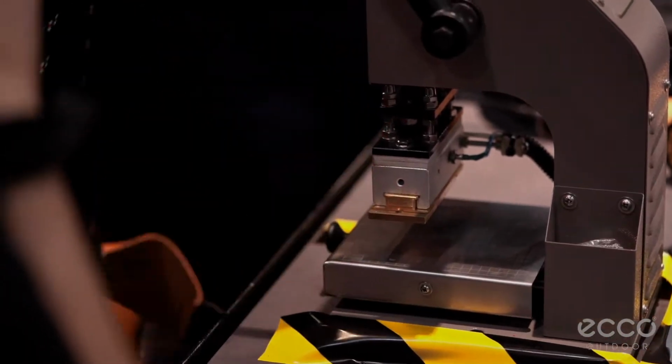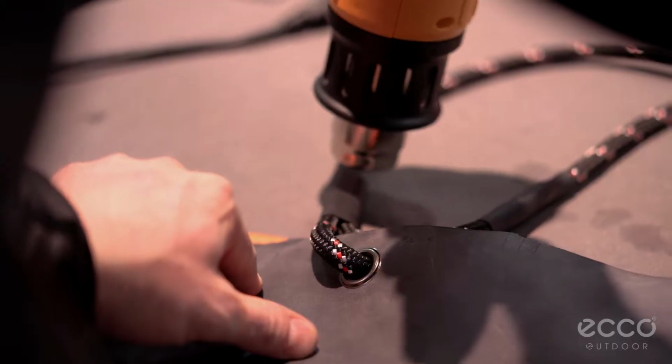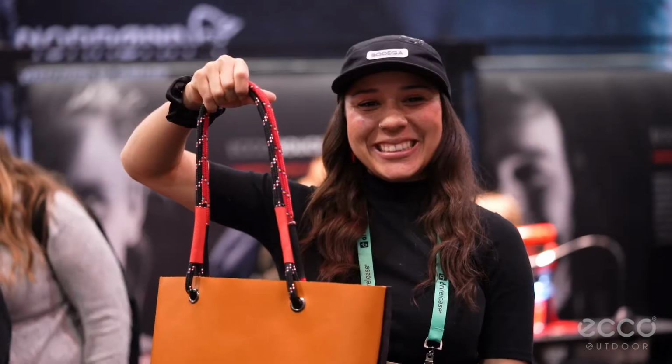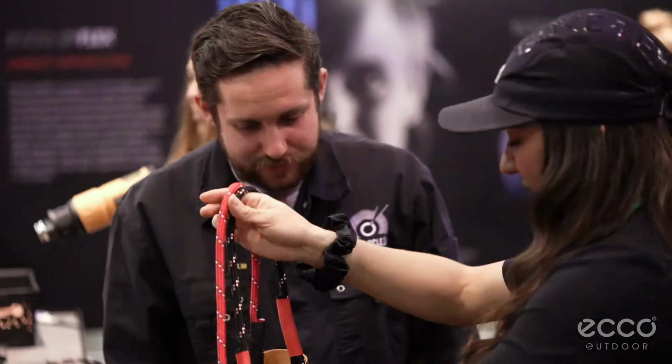I'm pretty proud of what I was able to make here in just a few minutes. It's really awesome. I picked green, dark green. I really wanted to go with the tan and black, and then I just ended up going all black. You never go wrong with all black. I chose the softer leather, which I really like. I have like this mustard color with a purple, a red strap, and a black strap.